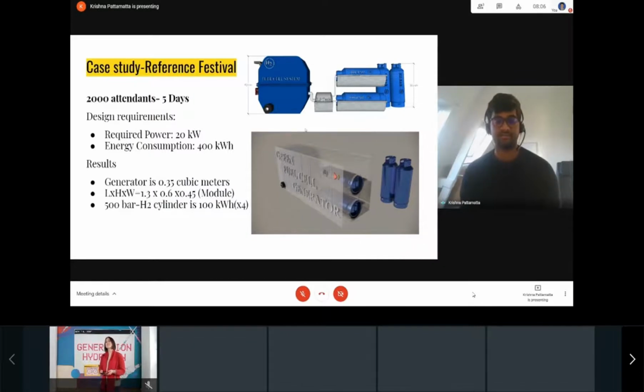The generator that we designed will have a volumetric footprint of 0.35 cubic meters. The length, height, and width of this module will be 1.3, 0.6, and 0.45 meters. As we are looking for a modular approach, we will be using tanks of hydrogen at 500 bar pressure. As each tank can hold 100 kilowatt hours of energy, we require 4 of these tanks to provide energy for 5 days.